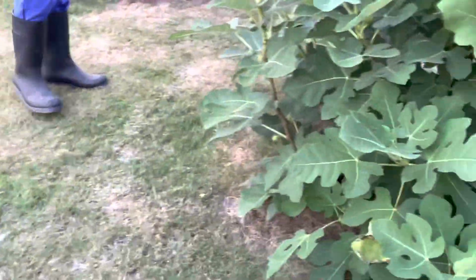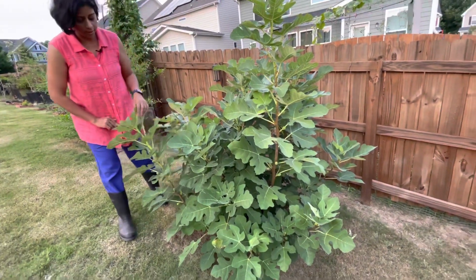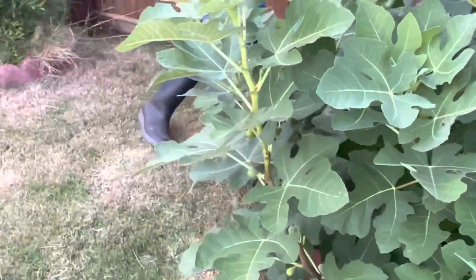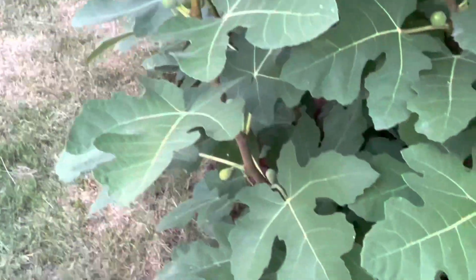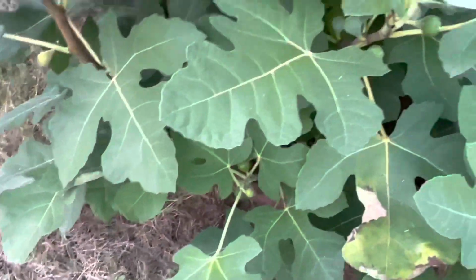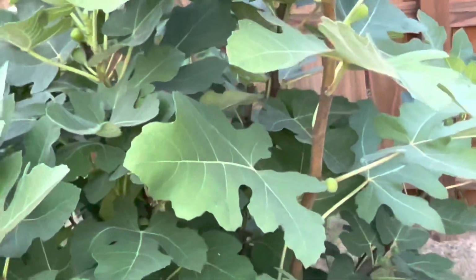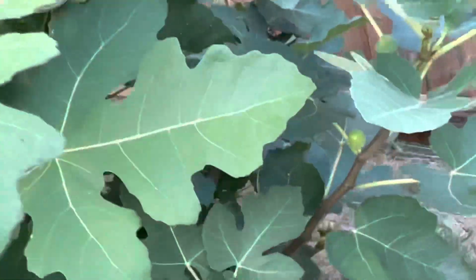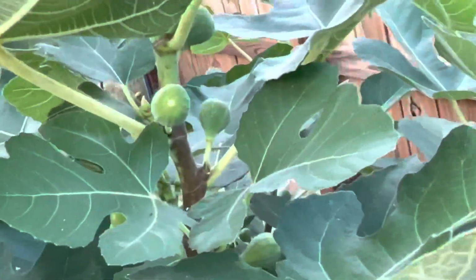Here I have my fig tree, and literally it's covered with fruit. Every branch has so many fruits, but I did not harvest a single fruit yet. I'm waiting and waiting. I do not know when this will mature and when I could harvest everything. You guys know we had a late freeze during April and very cold temperatures in May. So the tree was having a very late start.